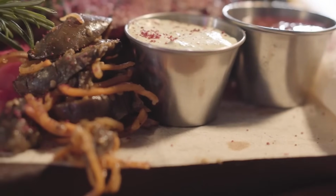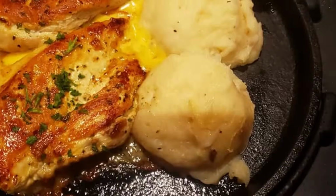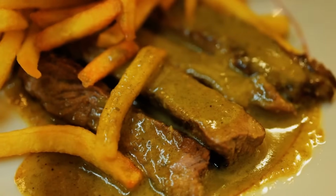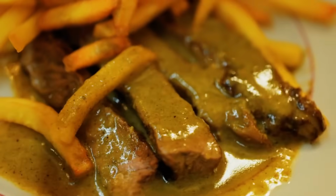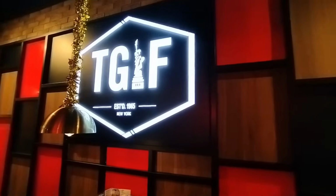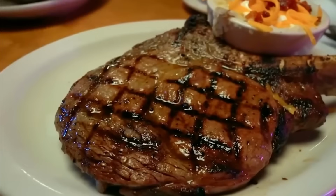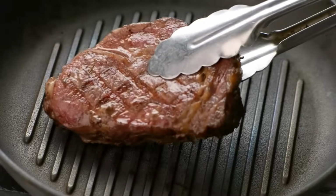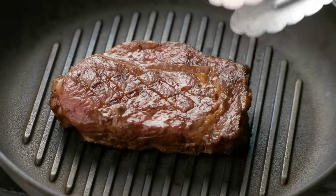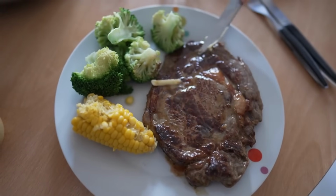Even the sauces feel like a distraction. Jack Daniel's glaze, Cajun butter, cheesy toppings, they drown the meat in flavor to make up for what's missing underneath. And most customers let it slide. Because the table is loud, the drinks are flowing, and the vibe feels right. But if you slow down and really taste the steak, there's something hollow there. Something that says it's been engineered, not cooked. And once you feel it, the rest of the meal starts to feel different too.